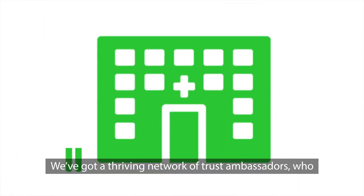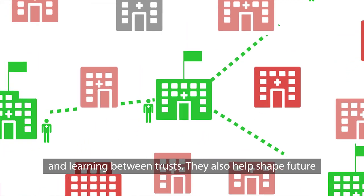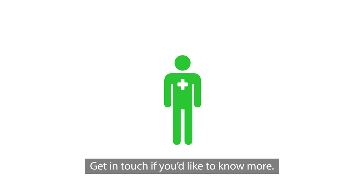We've got a thriving network of trust ambassadors who champion the Model Hospital within trusts and share ideas and learning between trusts. They also help shape future developments. Who's your trust's ambassador? Get in touch if you'd like to know more.